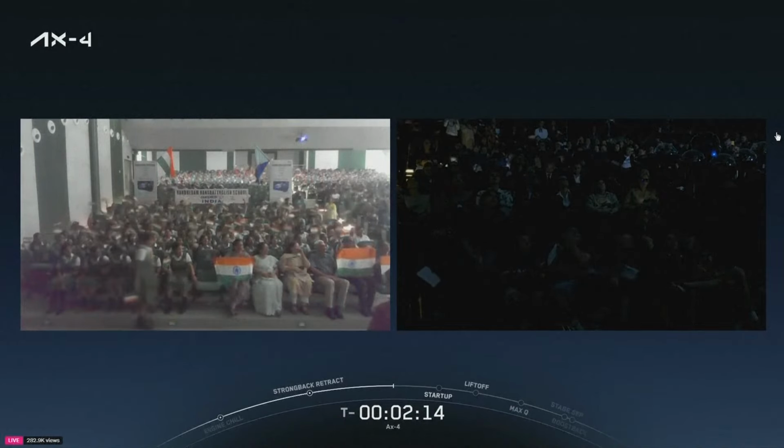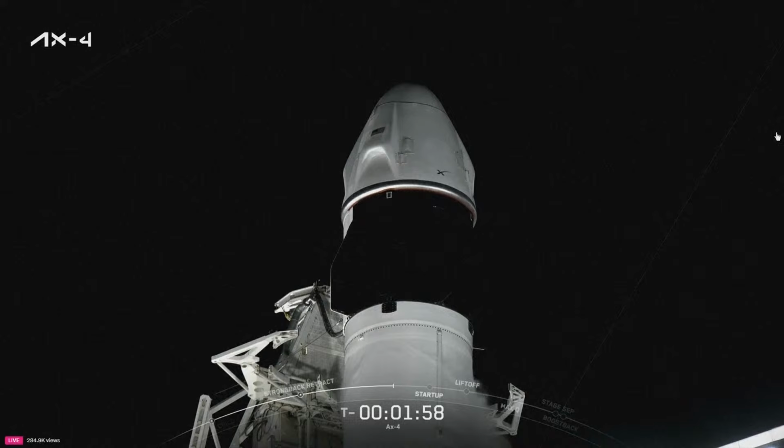Okay, we're waiting to hear the confirmation that second stage LOX load is complete. That should be coming up momentarily. Stage 2, LOX load complete. There's that confirmation from Mission Control right on schedule.